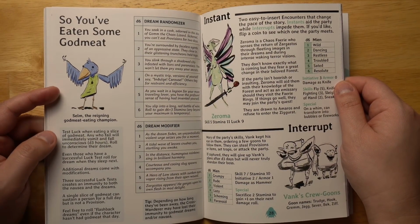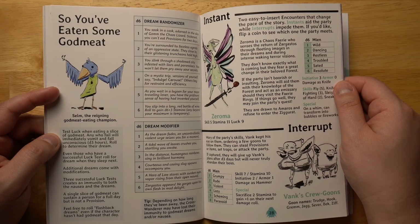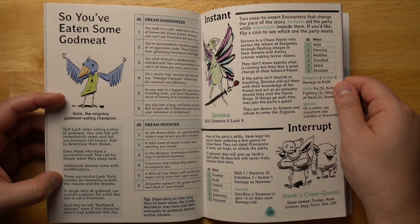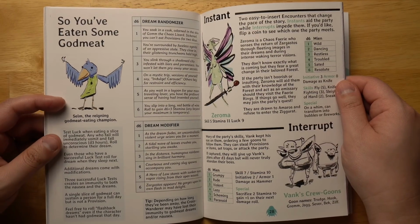Test luck when eating a slice of god meat. Anyone who fails will immediately vomit and fall unconscious. Roll to determine their dream. Even those who have a successful luck roll for dream when they sleep next. Three successful luck tests creates an immunity to both nausea and dreams.